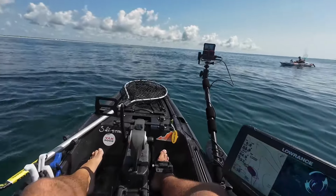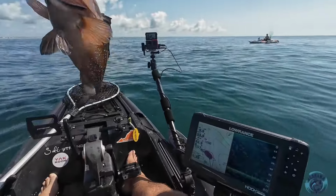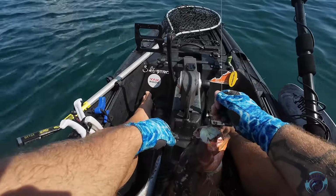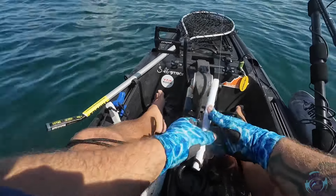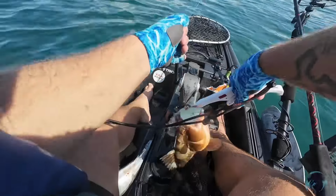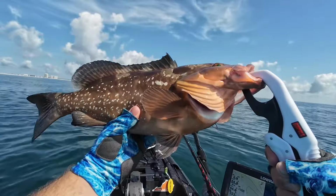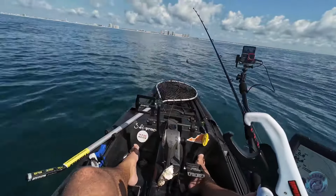Another red grouper. That's wild. Yeah, he's definitely close. 17, that'd be 20. Good looking fish, though. Strong. Yeah, they are. That's true. Or a Bobo. I don't mind them either. All right, another red grouper. Good fight. Too bad, not in this season. All right, dude, see ya.